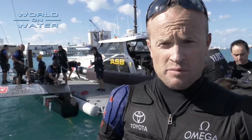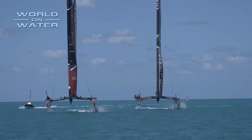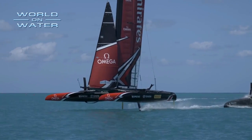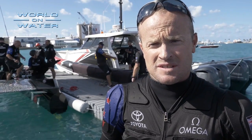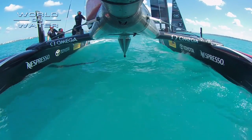Basically, we had a pretty good pre-start, won the pre-start, and then unfortunately Ben came in from behind us with a bit of extra pace. A little bit unfortunate, but just one of those things that I don't think he'll be feeling too happy about at the moment. How could you do practice racing like that?